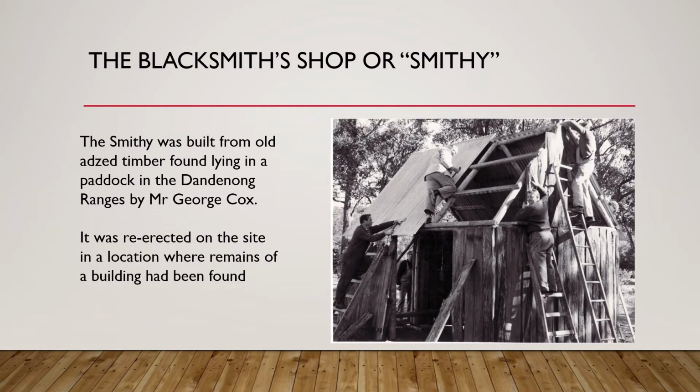The blacksmith shop or smithy was the next building to be added and is of the same vintage as the cottage and barn. The smithy was re-erected from old adzed timbers found lying in a paddock in the Dandenong Ranges by Mr. George Cox, who was a member of the original committee tasked with furnishing of the cottage. With the aid of the Nunawading Apex Club, he and a local builder employed by the council erected the building. The site was selected because remains of a building were found in the subsoil.